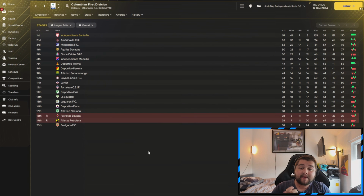Actually, over to the Colombian First Division with Independiente Santa Fe. I do not believe they are a powerhouse in this division, but if you are from Colombia, please do correct me if I'm wrong because I'll be honest, I do not have too much knowledge on Colombia, but I wanted to sort of test with them, have some fun, and we definitely did that, winning 41, drawing 7, and only losing 3.